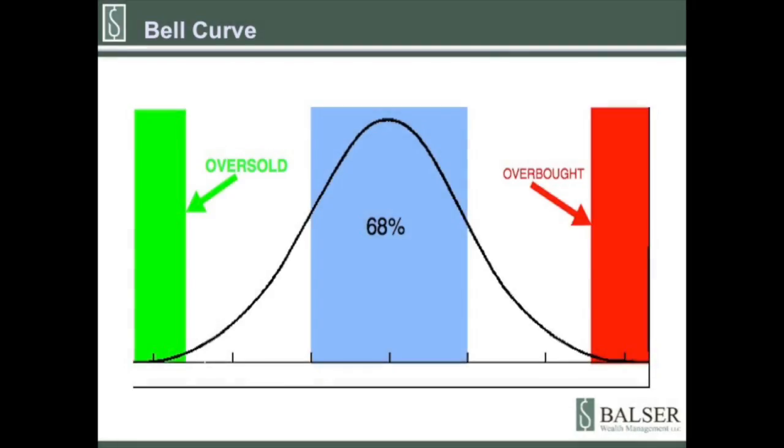What you're looking at here is a bell curve. You've probably seen this before. Most of the time, or 68% of the time, stocks and mutual funds tend to hang around the middle of the bell curve. That's the area we have here in blue. That's 2/3 of the time they are one zone plus or minus the middle. The other 1/3 of the time, things get stretched to either the left or the right.